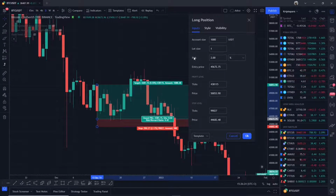and it's time for our risk. How much are we going to risk from our portfolio? I wrote here 2%. You can make it 1% if your total portfolio is huge and your potential losses will hurt you psychologically. The entry price, profit level, target price, stop price is automatically written here. So you don't have to write them again. Now, after we wrote all of this, we just click the OK button at the bottom right of the settings.